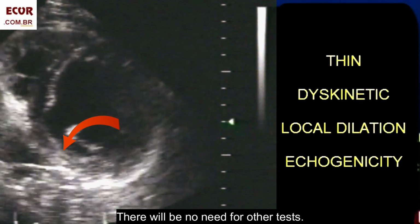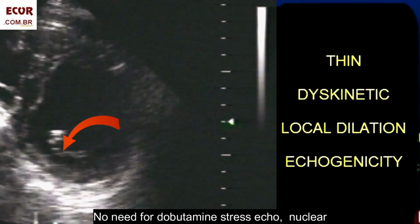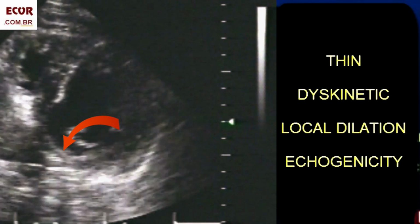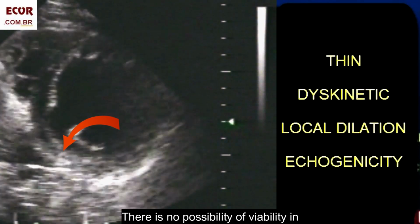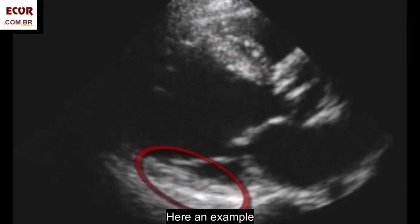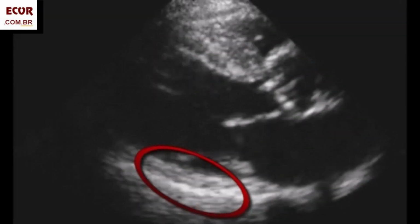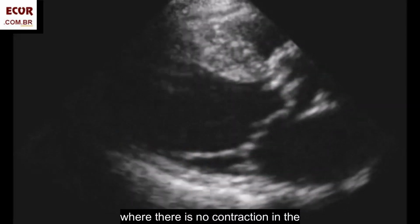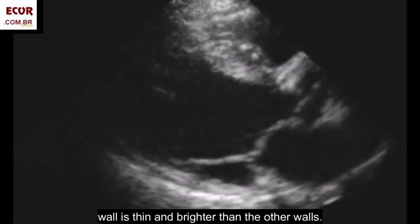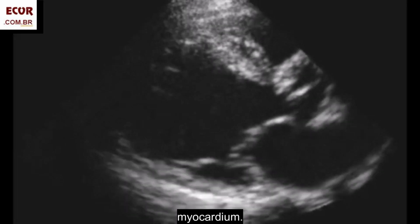There will be no need for other tests. No need for Dobutamine stress echo, nuclear studies, or whatever have you. There is no possibility of viability in this situation. Here, an example. In a situation like this, where there is no contraction in the posterior wall of the left ventricle, the wall is thin and brighter than the other walls. This is non-viable myocardium.